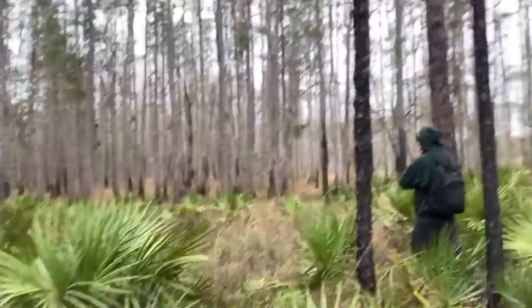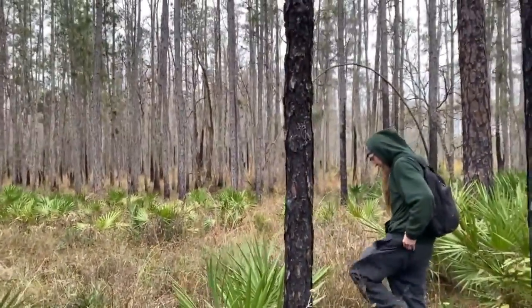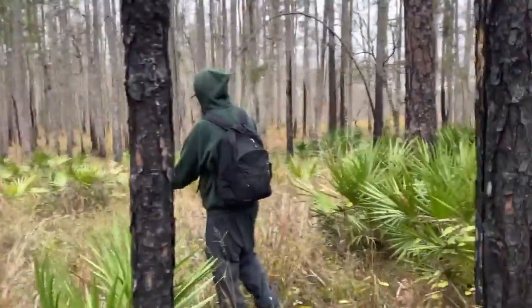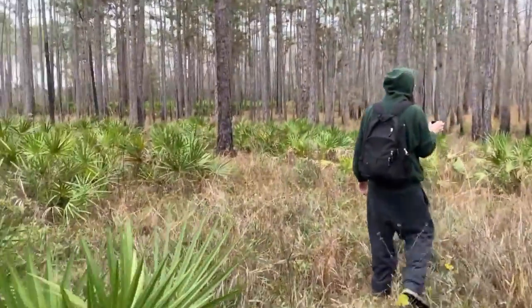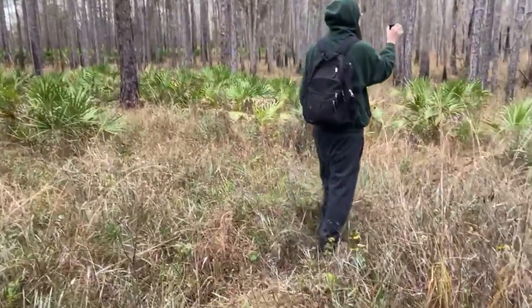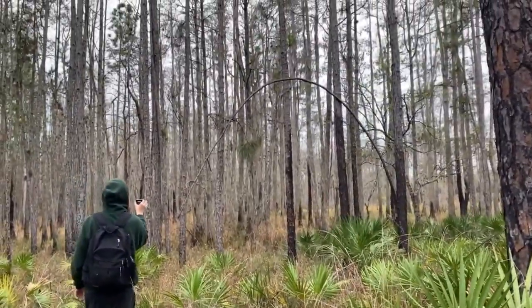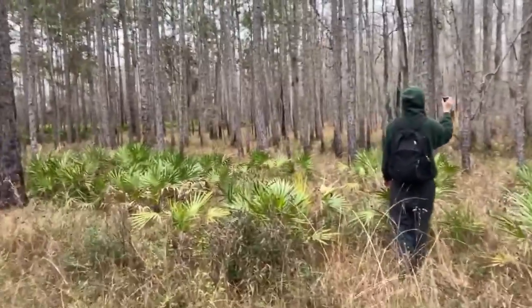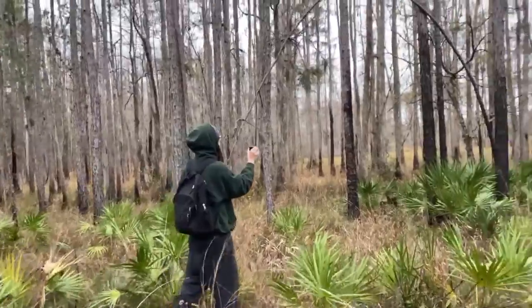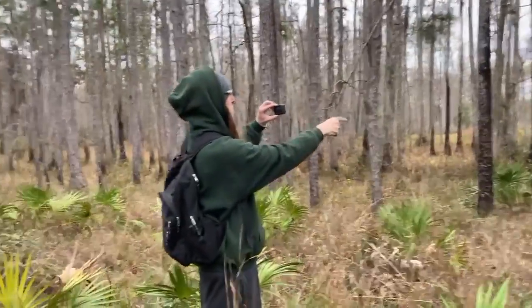Deep hole here. Yep. You can definitely see it's been used by a lot of different game. Oh, 100%, 100%. Wow. Whoop! Some large birds over there, too.